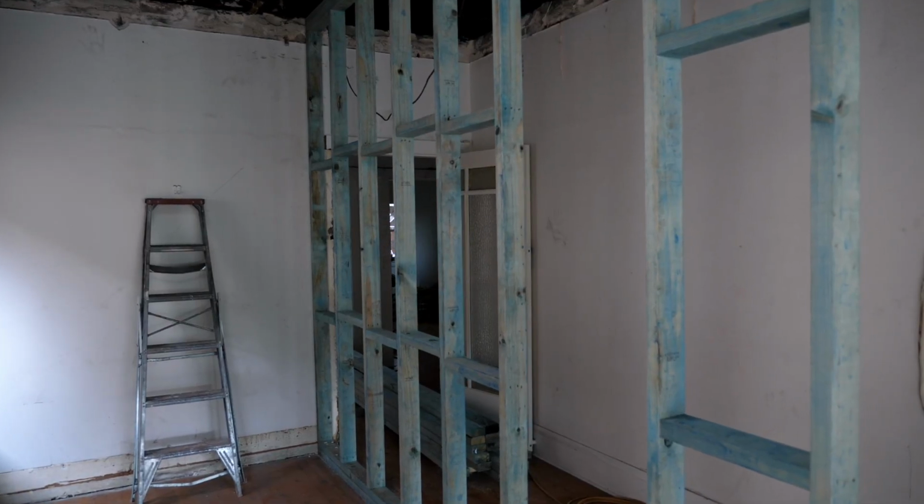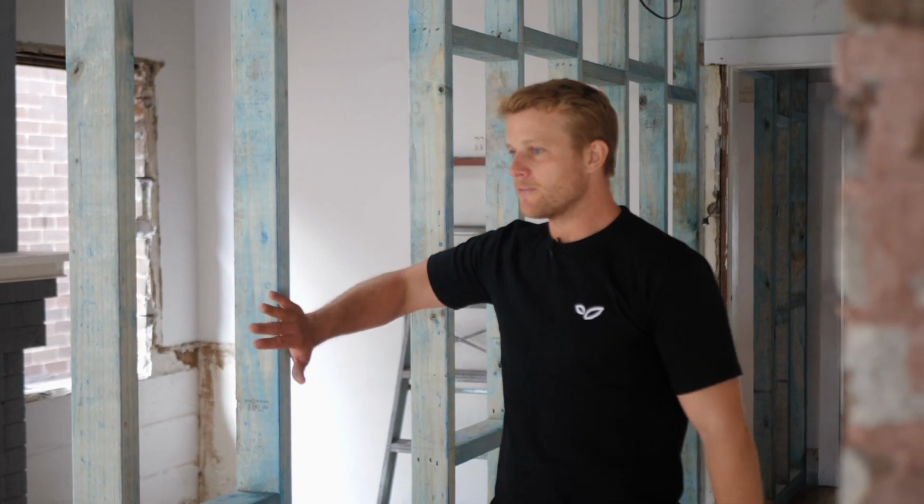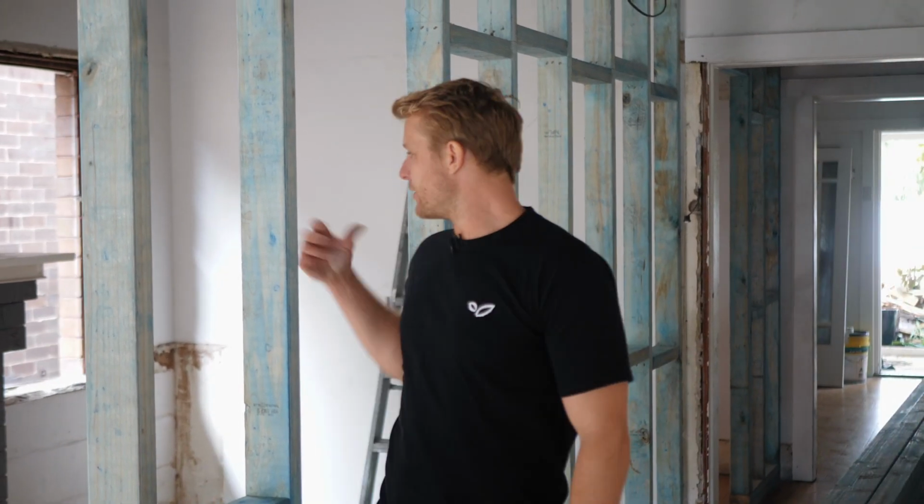It completely changes this space. As part of that, we've framed up a brand new hallway that channels you from front door to the open plan living out to the swimming pool. So that's what all these new walls are. They're pretty much done. Pantry space behind me, making use of the old living.